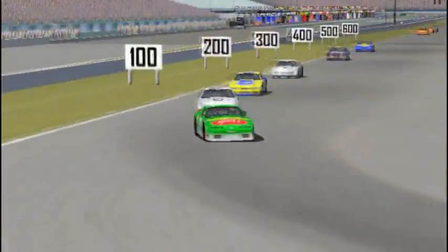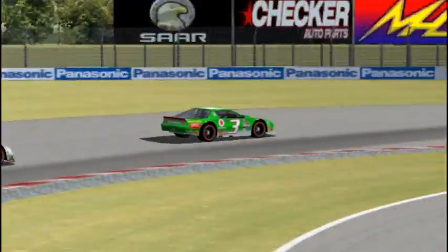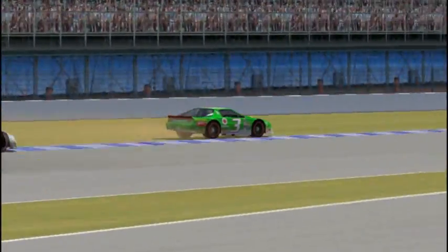Here's Davina Henson in car number 6. And here is Luciano Savaral pushing it a bit wide, coming out of the snake.